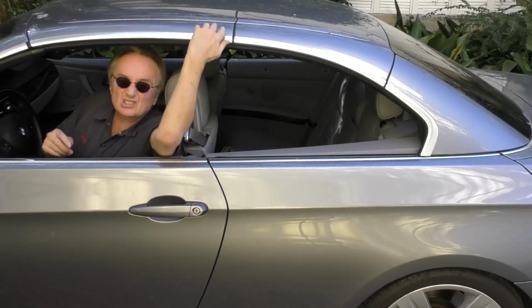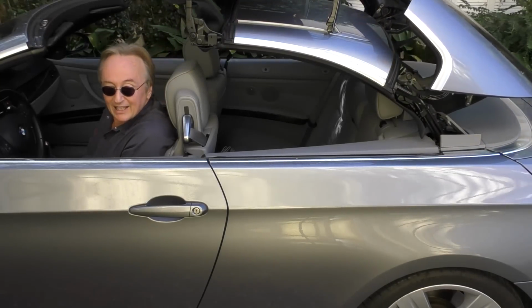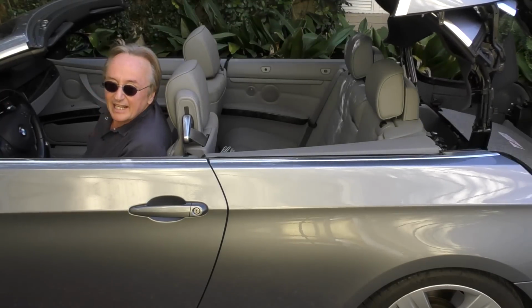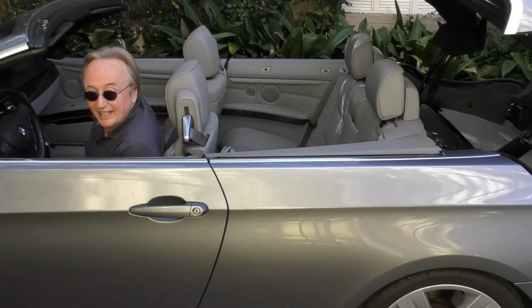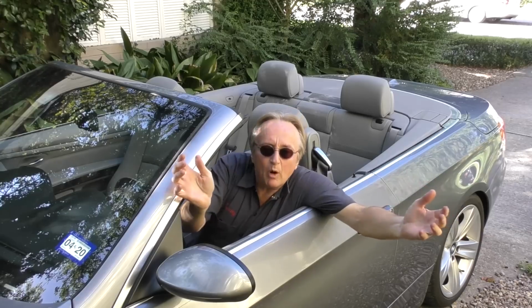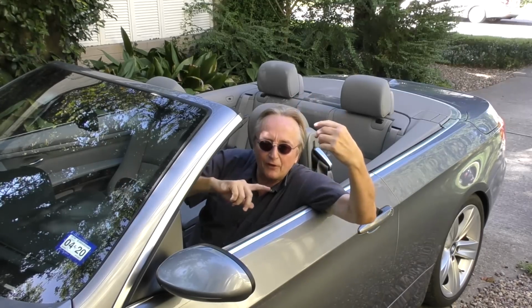Watch this. Looks like a hardtop, but voila! It magically hides itself away. Takes a few seconds, but it's rather ingenious. I must give them that. Look at that. Now what do you have? A beautiful convertible. And you don't have all that nonsense of the rag top blowing in the wind when it's up and leaking. You got a full metal roof.